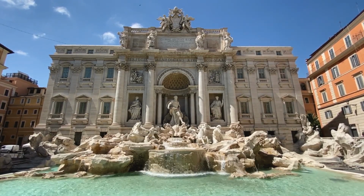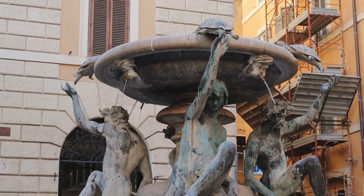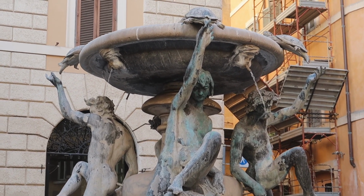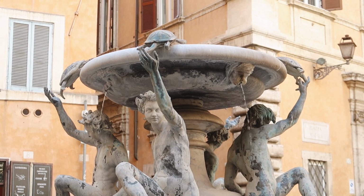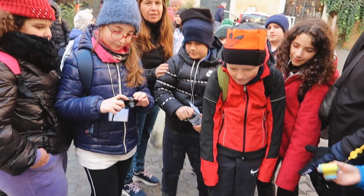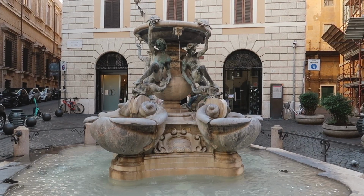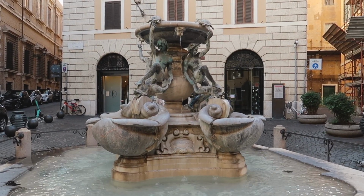So why is it called the Turtle Fountain? You can see the 4 marble turtles, and every time I come here I see school groups of tons of kids, and it's a popular spot for tourists to take pictures. It's also a really popular spot for locals, with a few really great bars located all around this piazza.